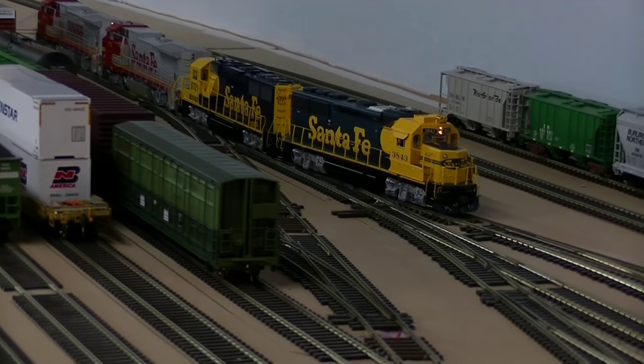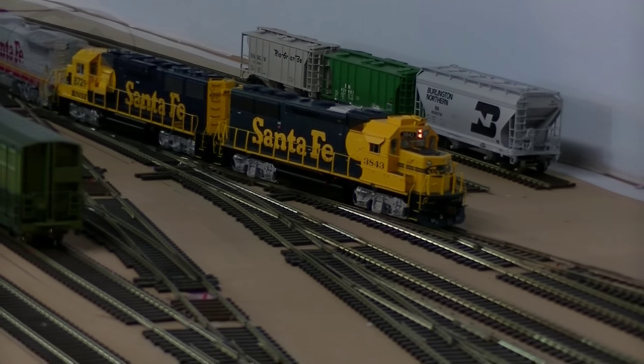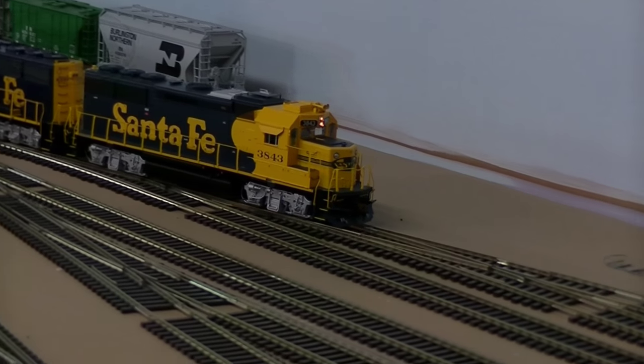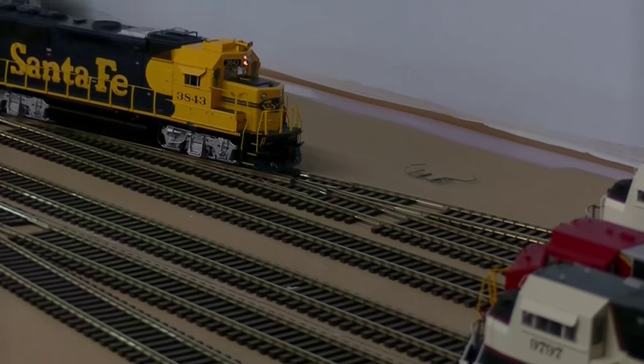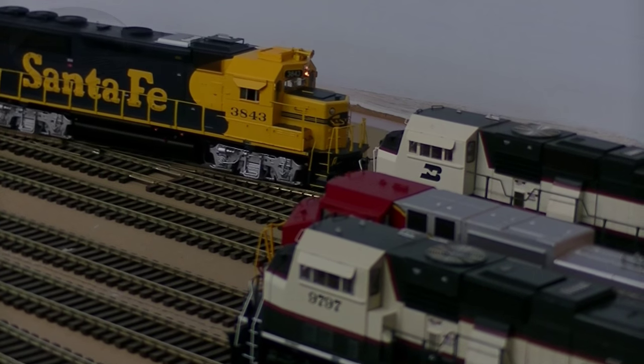The engines in this consist were number 3843, a GP50, 8721, a GP60, and number 572 and 566, both B40-8Ws.